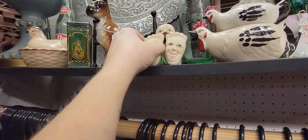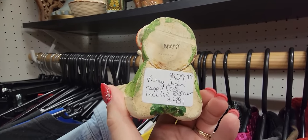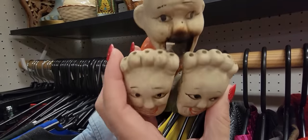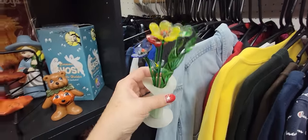Goodness, look at this little fella. He's an incense burner. He's made in Japan. He is Happy Feet Incense Burner. He's $29. Oh my gosh, that's hilarious. And look how the smoke comes out of the tops of his feetsies. That's adorable. All right, I've sold these before.